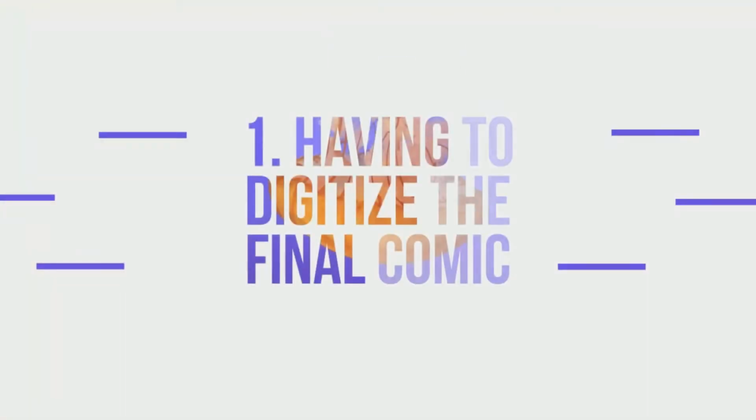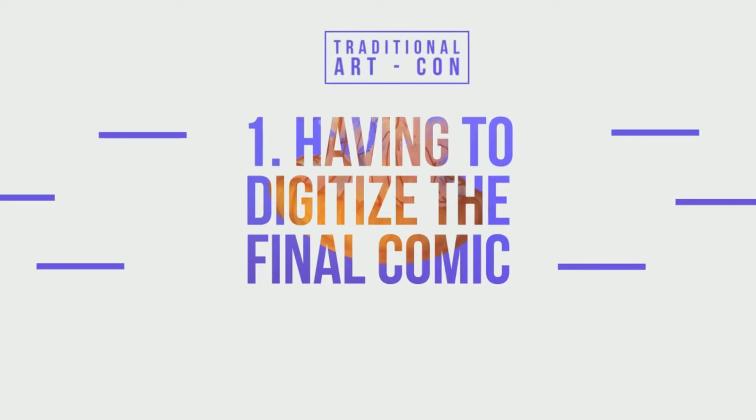You can do that. And of course, there's a few cons to working purely traditional as well. And one of the biggest ones is if you're doing a webcomic, you have to digitize the end result of your traditional comic. So that means scanning it in or taking very, very good photos and stuff. And that can be a little tedious. You might actually need to do some cleanup. You might have to touch up the colors a bit or erase some grain. That's a tedious piece of work that you need to be doing if you want to digitize it for the web.